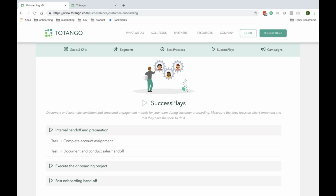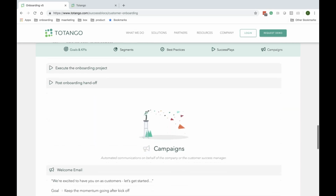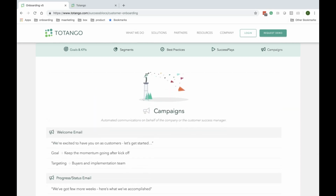And lastly is the post-onboarding handoff. What are the things that need to happen when the onboarding ended? And I want to make sure that the customer is starting handoff of those specific items. Each one of those success plays has a very specific task within it, and you can find all the data within Totango best practices.